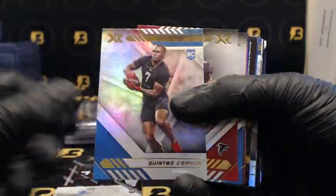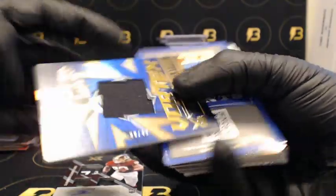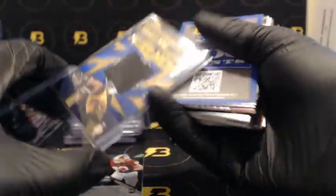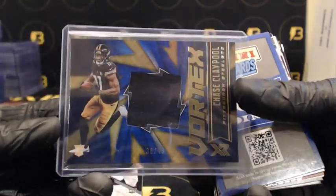We got Cephas going out to the Lions. Gurley and Eckler. We got Elliott for the Cowboys to 249. Hopkins to 199 for the Cardinals. We got Claypool going out to the Steelers. And we avoided points in the first two cases, but we're going to get some this case. We got Taylor for the Colts.